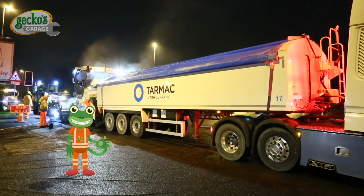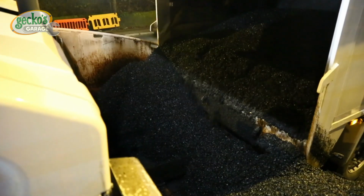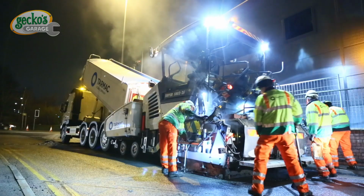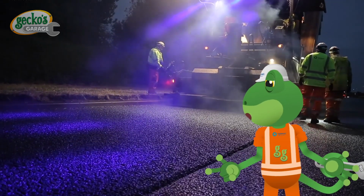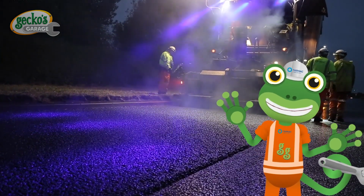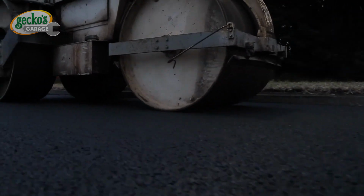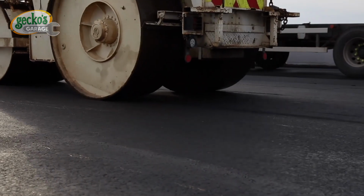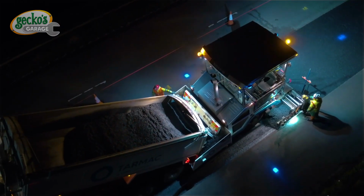Now I don't know about you, but I need to see all that again. So, the asphalt is transported to the paver. Whoa! The paver flattens and presses this onto the ground. Double whoa! The road roller smooths it out even further. And then look at that. Now we have a road. That's amazing. Wait a second.